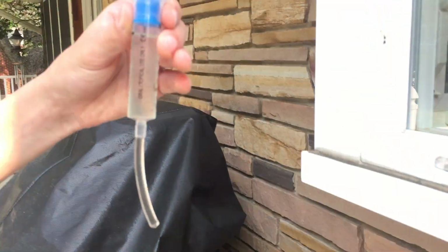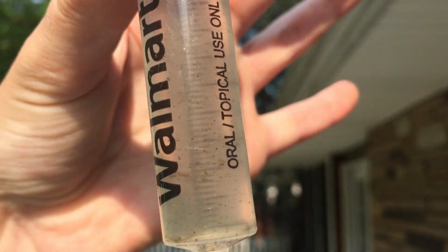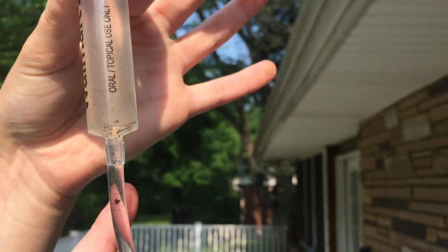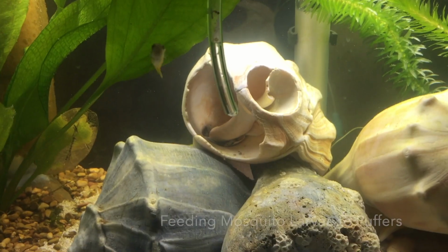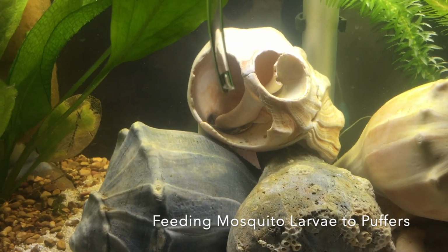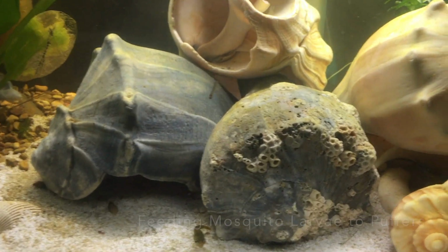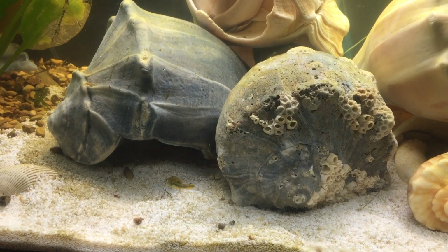Here's a good look at them. They kind of wiggle around in the water column and make themselves obvious to the fish so that they can come and eat them. The pea puffers are very aggressive when they eat the mosquito larvae. It is really fun to watch them eat it.